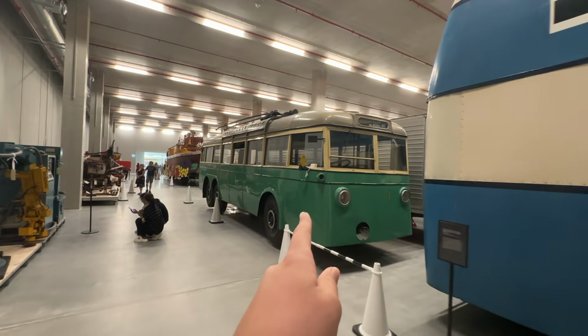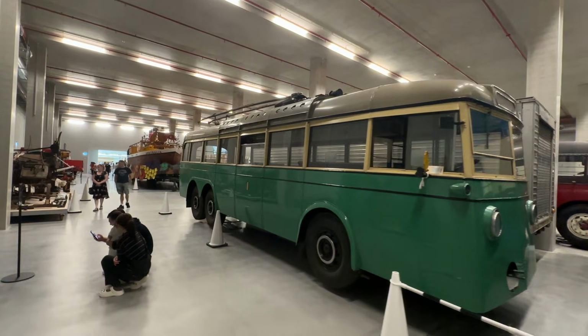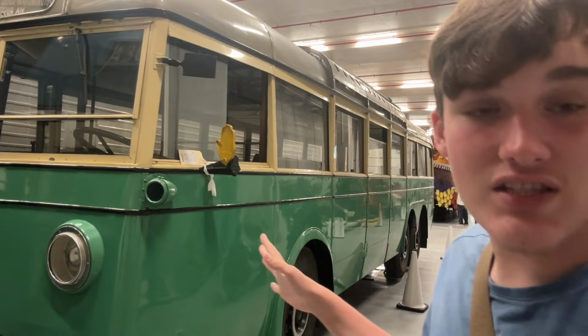And then this here, this is really cool just here. This is an old trolley bus here. From the 1930s until around the 50s and the 60s, when diesel buses really dominated, there was a trend to replace tram lines with trolley buses, like this one here.